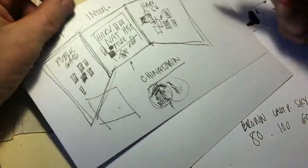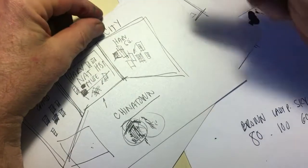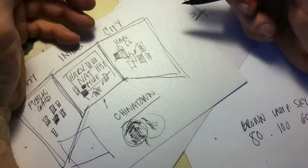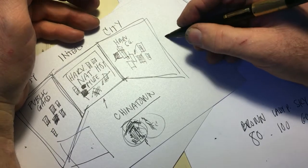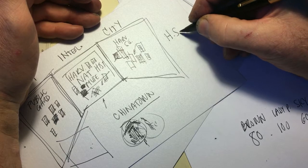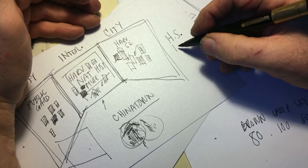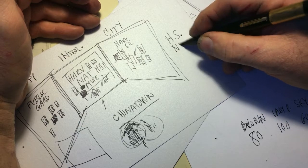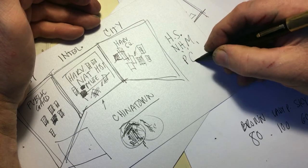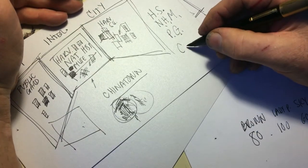So again, the things that you have to provide me at some point are drawings you've done of either Harvard Square, the Natural History Museum, the Public Garden, and the Chinatown Gate.